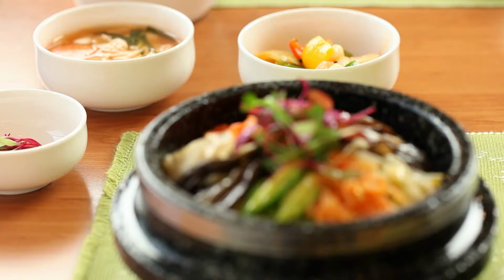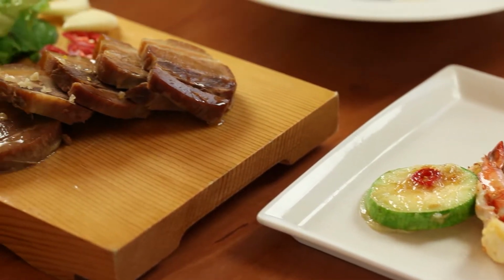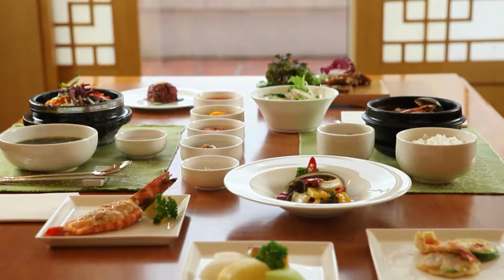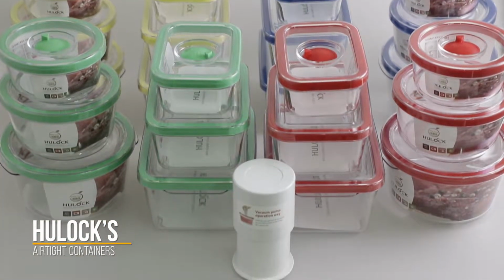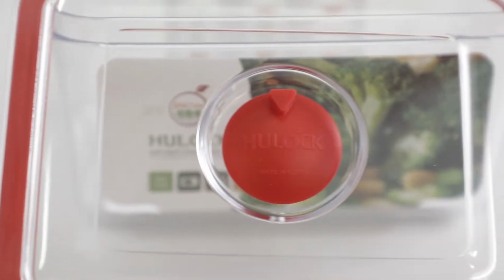delicious foods. The best way to enjoy these foods is to eat them right away after they are cooked. However, in most cases, we have to store them in a container. HULOCK's airtight containers will give you a satisfying experience in many aspects. Fresh foods and HULOCK.